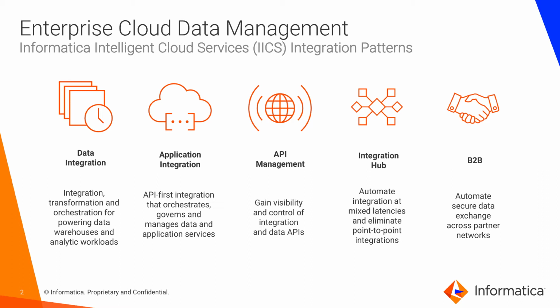B2B Gateway provides you with the ability to transact with your partners leveraging EDI, HL7, and other vertical application protocols. Most importantly, B2B Gateway helps you manage your partner interactions. And finally, API and application integration provides you with API-first integration capabilities.